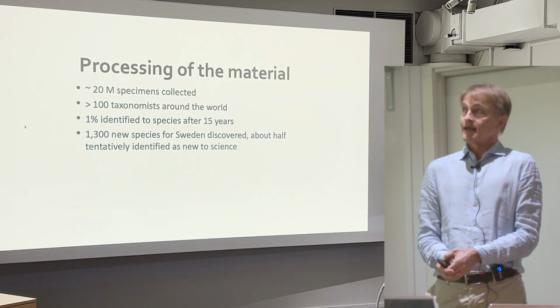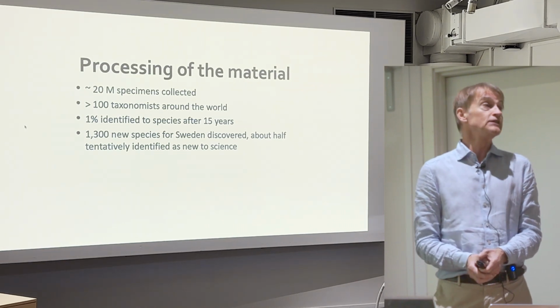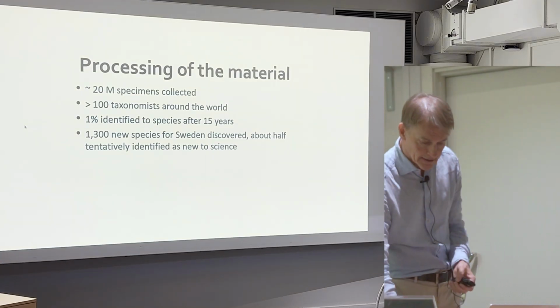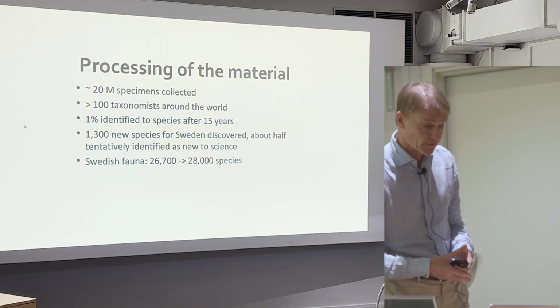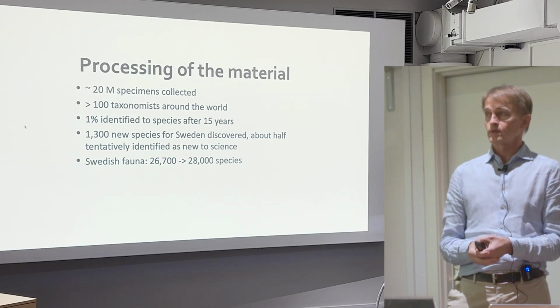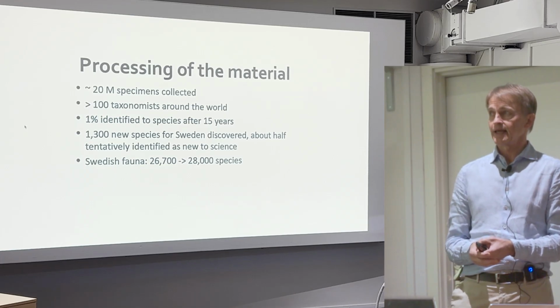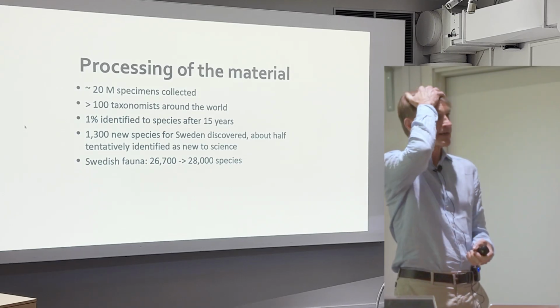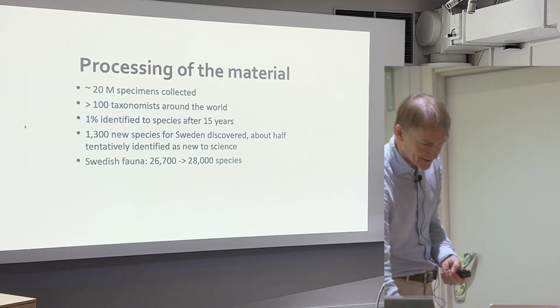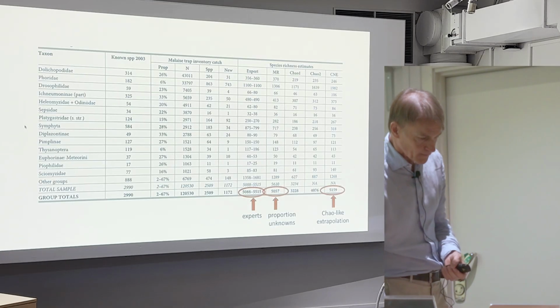At that point, we had found 1,300 new species for Sweden in that material, about half of them tentatively identified as new to science. So that increased the Swedish fauna from 26,700 to 28,000 species. And we were asking ourselves, where does this stop? Where's the bottom? How many species of insects do we have in Sweden?